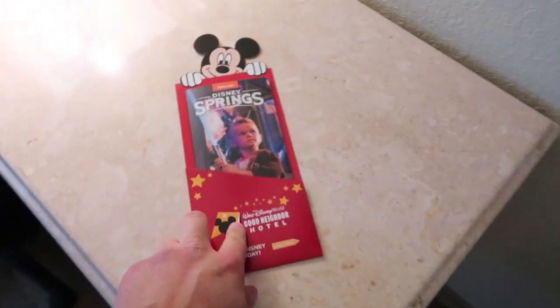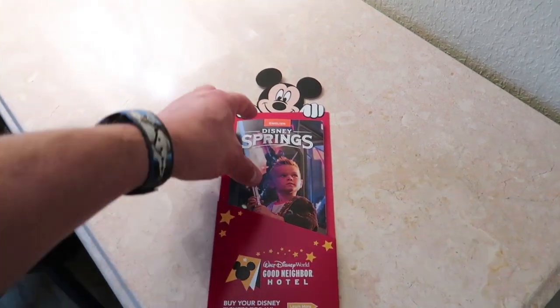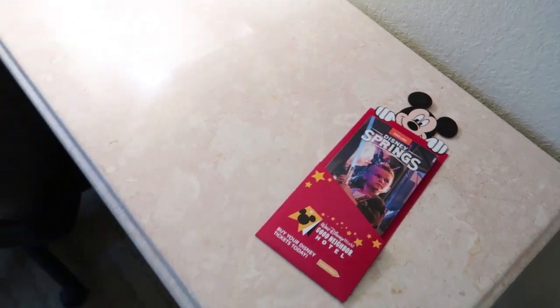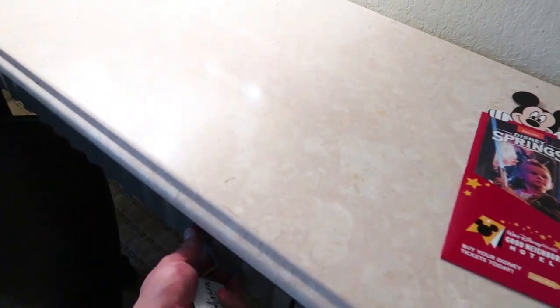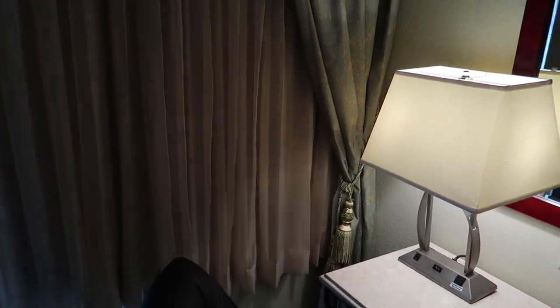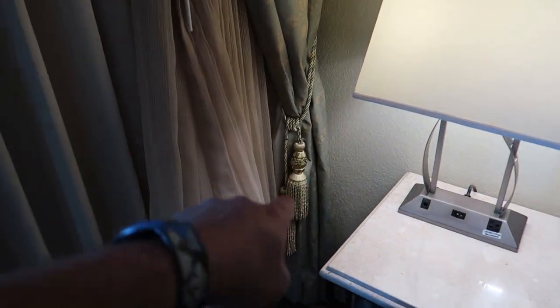And then you have this, because this is a Good Neighbor hotel with Disney. It's relatively close to Disney. Here's a map to Disney Springs for us. And then there are some menus and things like that in here too. So the curtains are really nice, actually. They're big, huge curtains with the big decorated whatever these little doohickey things are.